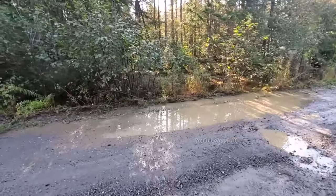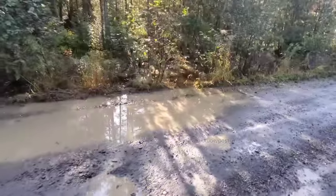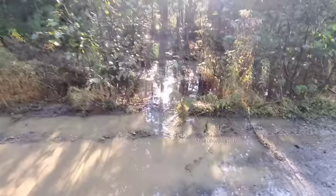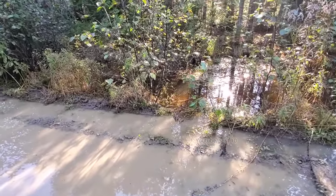All right, it's been about 20 minutes and you can see the puddle has almost completely receded off the roadway. We're gonna go in one final time and knock it down a little bit more. And then the road crew is gonna get the rest of it once the beavers are completely gone.